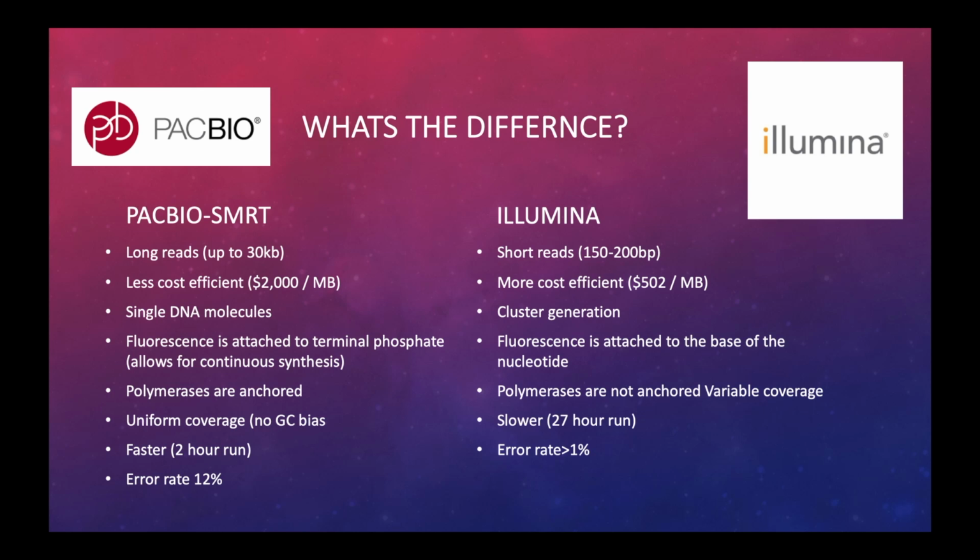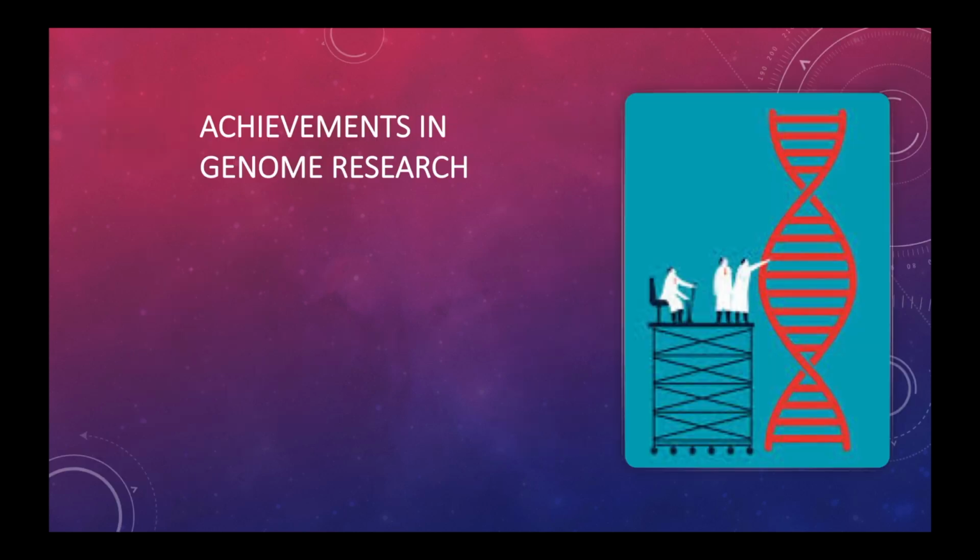Illumina has free-floating polymerases. PacBio is much faster at 2 hours per run versus Illumina's 27 hours per run, and Illumina has a much lower error rate from the much shorter reads.